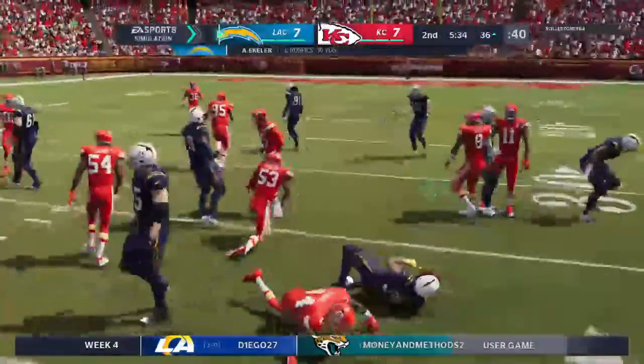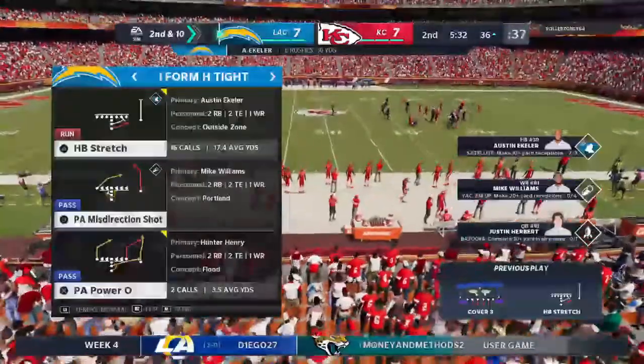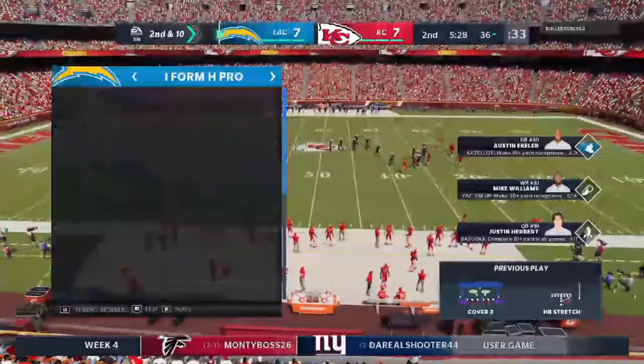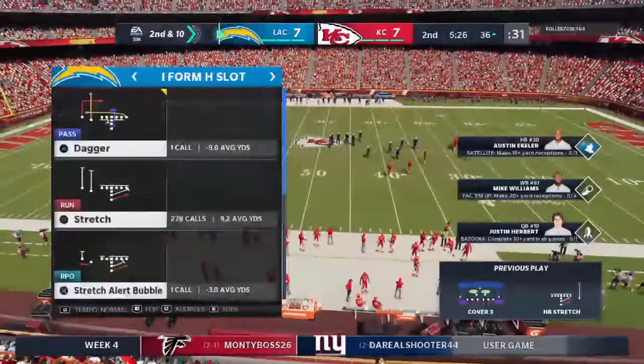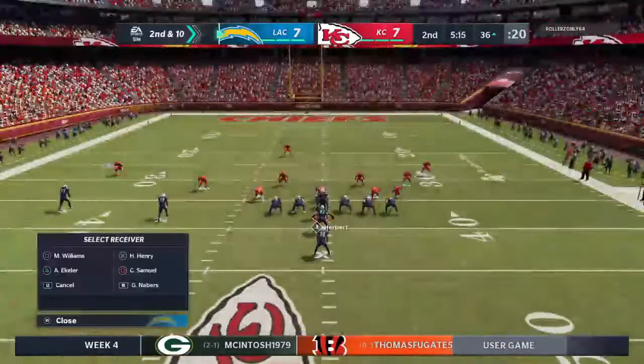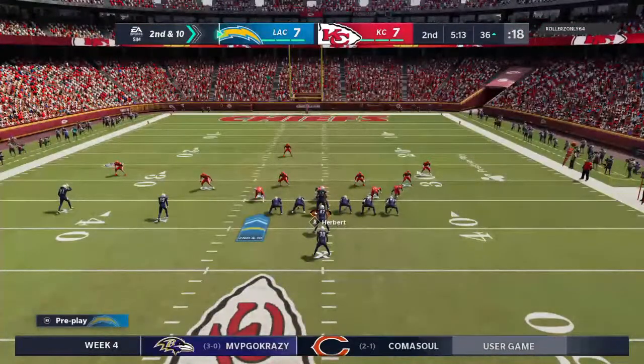And he is met at the line of scrimmage, and he goes down right there. Dorian O'Daniel, 3rd-round pick in 2018, made the tackle. Brings up 2nd and 10 at the 36-yard line. So after the run for no gain, here's 2nd and 10.